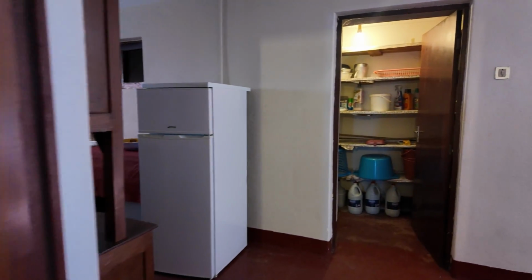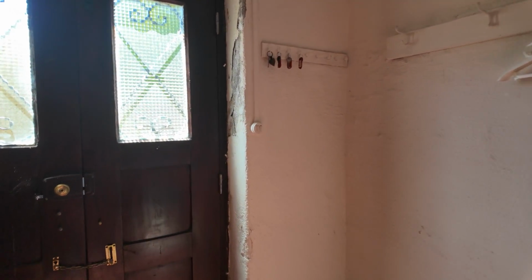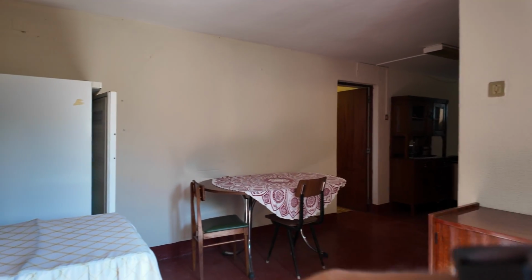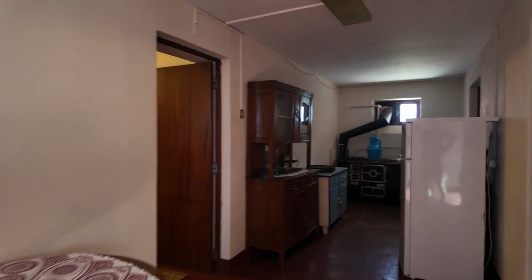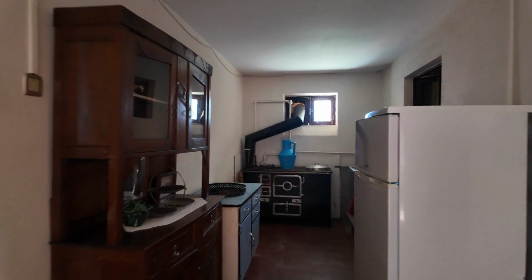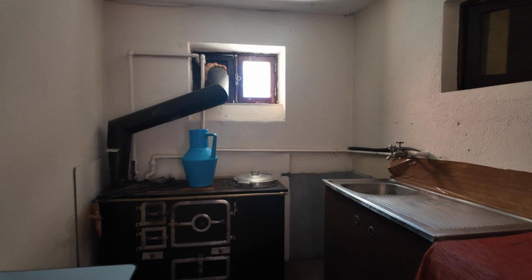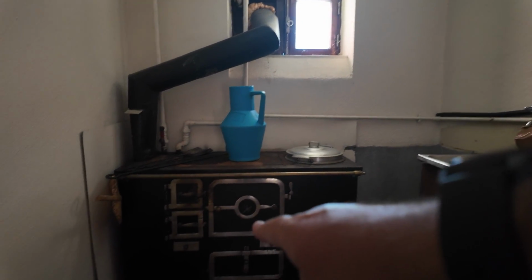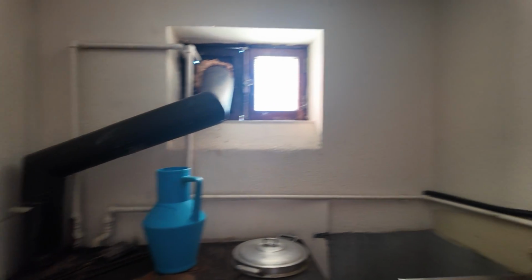So this is a kitchen. Actually, let's just start all the way at the front door. So the front door of this section would be here. And then if I spin around, this is almost like a little sort of breakfast area, the fridge. And then this goes through to like the kitchen area just over here, where we've got a sink. It's all very basic, but functional. And we have an old wood burning stove with the flue that goes out the window.